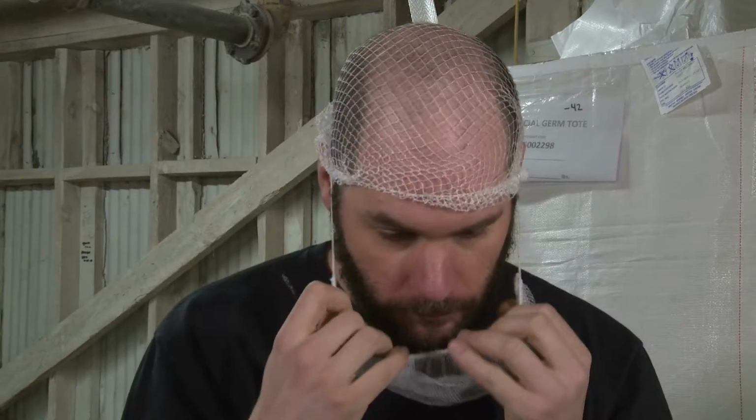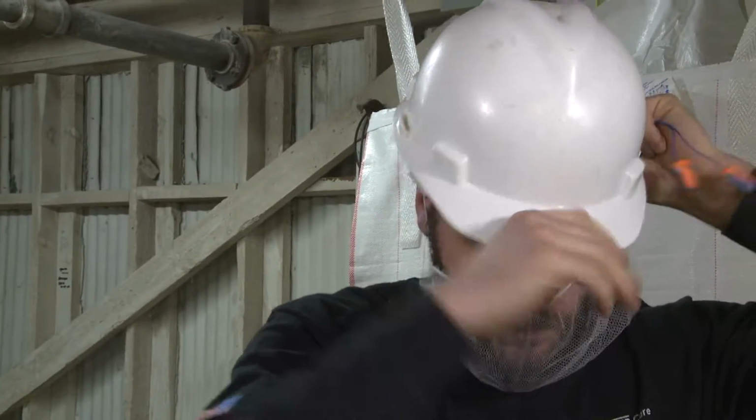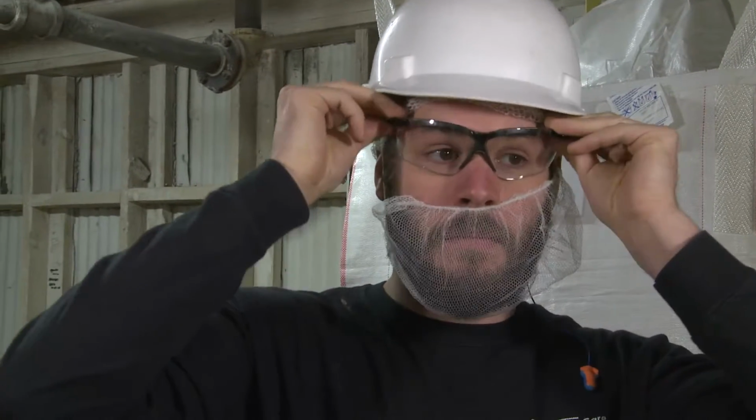Hair and beard nets, which will cover beards and mustaches, are required in all final product zones and other areas as directed by your Miller Coordinator, and will be provided for you to use.